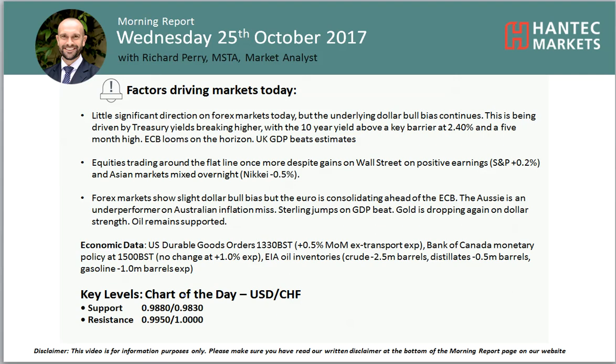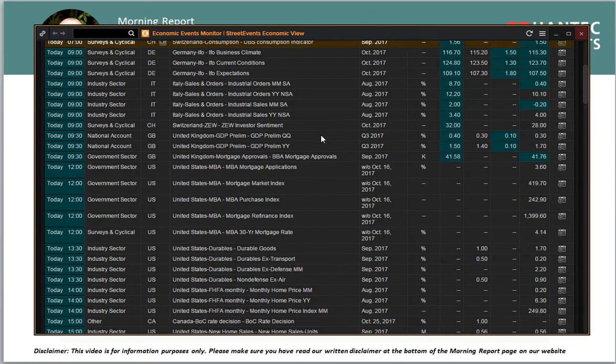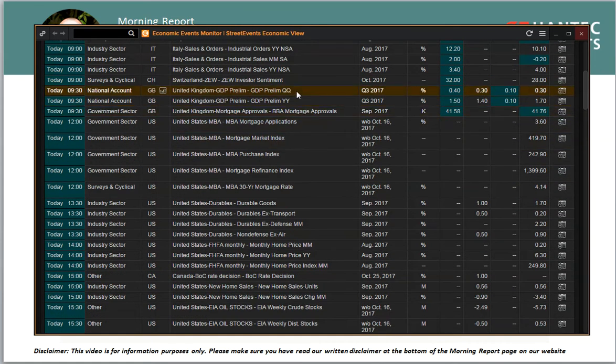That takes me to my chart of the... Oh, no, sorry, it doesn't. The economic data today is durable goods. We've had, as I said, the UK GDP data this morning, better than expected. Q3 0.4% and 1.5% on the year on year. But market will be looking out for durable goods for the US. Now, ex-transport is the data that we look for, and that's expected to be 0.5% on the month-on-month data. So it's mildly better than last month at 0.2.